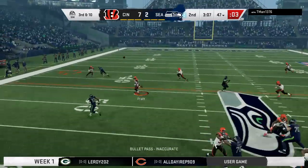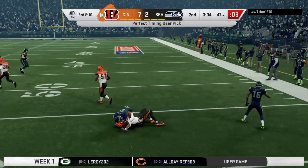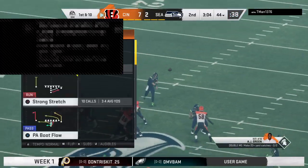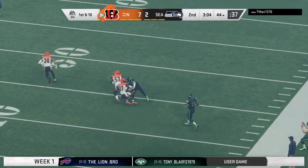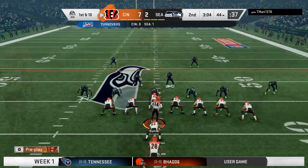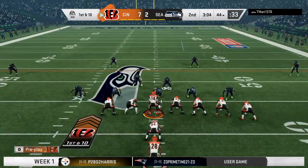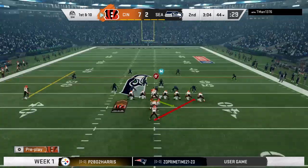From the shotgun, Wilson looking for Lockett, and it's intercepted. Picked off by the Alabama man, Dre Kirkpatrick. And his guys will take over at their own 44-yard line. Well, Brandon, this is a former first-round pick, and he's been a bit of a disappointment in his career up till now, but he's still got room to grow. And this is an excellent play right here to come away with the football. A very good starting field position for the Bengals here as they come up 1st and 10.